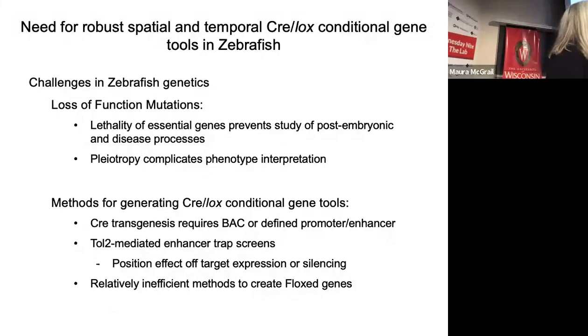Now, traditionally, Cre drivers have been isolated by generating transgenics that express Cre under a defined promoter with enhancer and other regulatory elements, putting them into a Tol2 transposon and inserting them into the genome. There have also been Tol2 enhancer trap screens to identify lines that would have tissue-specific Cre expression. And as we know, with Tol2 transgenesis, integration into the genome is random, and those random integrations can be subject to position effect, ectopic gene expression, or gene silencing.